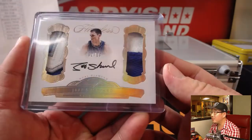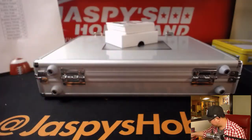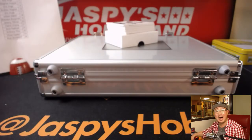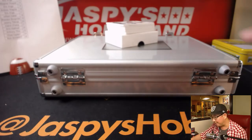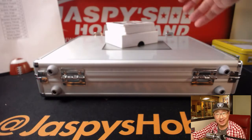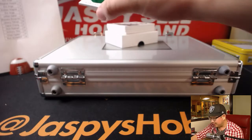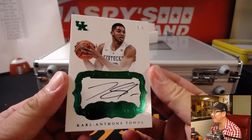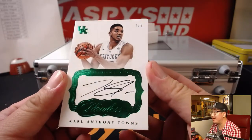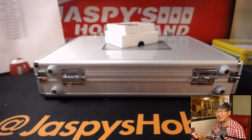There you go, old school, late 90s Kentucky guy. Nice relic there. Out of 5, Karl-Anthony Towns. Out of 5, a Wildcat has appeared. It's 2. Wow. 2 out of 5. Premium Ink, Karl-Anthony Towns. 2 is destroying right now.